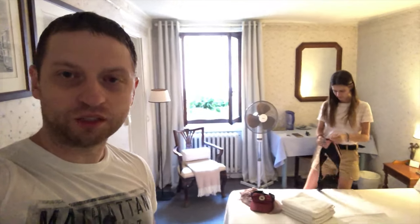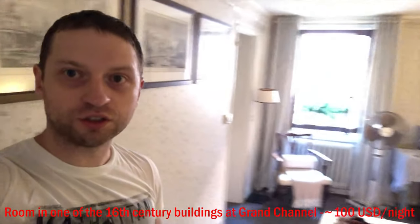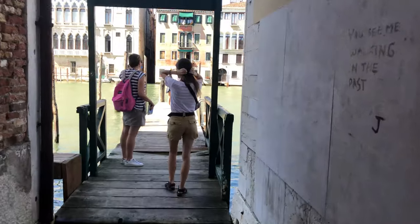We found our apartment. We rented it on Airbnb and it looks like this. Just a room with a bathroom. It's really old and it's just next to the canal. The owner said that occasionally it's even flooded, so he has to wear boots to go outside. It's really nice. There is everything we basically need. This is the apartment and here is already a canal.